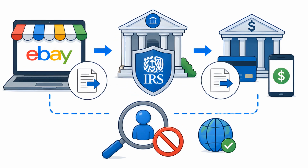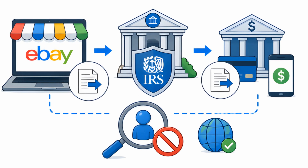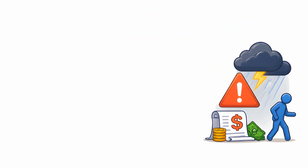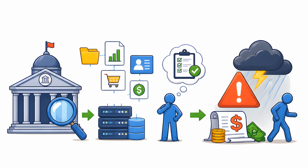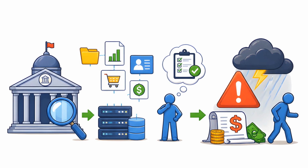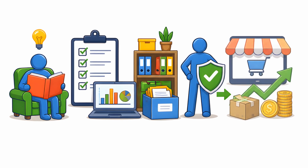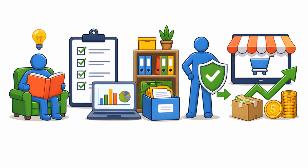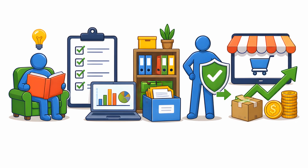eBay reports to the IRS and state tax authorities. Your bank accounts and payment processors report to the IRS. There is no hidden corner for online sales anymore. The government has access to vast amounts of data. It is up to you as the seller to understand your obligations and act accordingly. Ignoring these responsibilities will not make them disappear. It only increases the risk of future problems. Educate yourself, keep impeccable records, and be proactive in managing your tax liability. It is a fundamental part of operating any successful online selling venture. The days of flying under the radar are over for good.